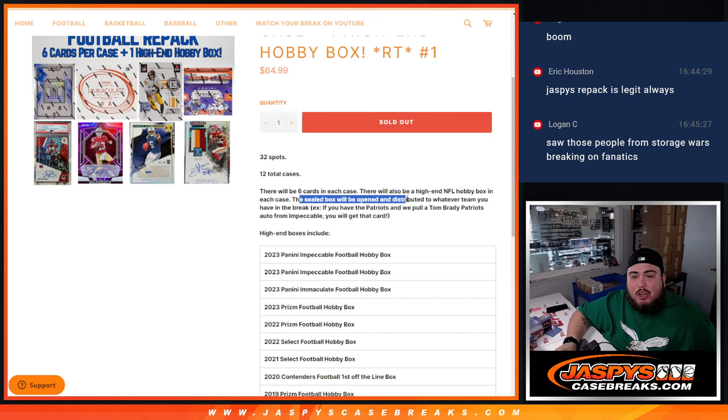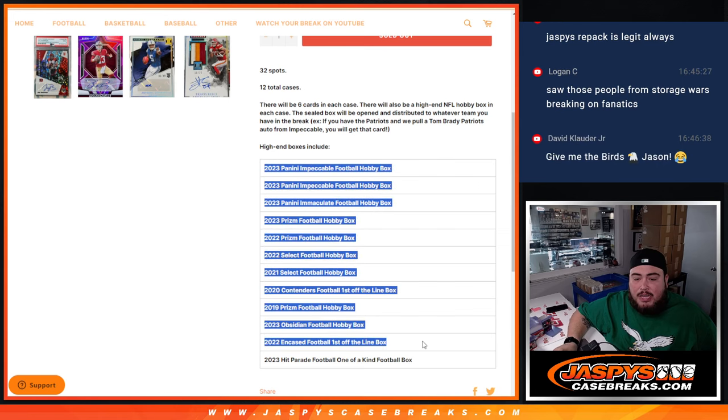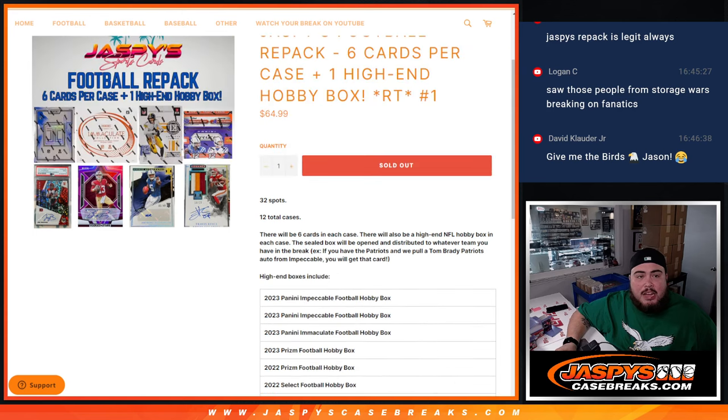The sealed box will be opened and distributed to whatever team you have in the break. As an example, if you have the Patriots and we pull a Tom Brady Patriots autograph from Impeccable, that goes to you. And then here are some of the high-end boxes that are included in our cases right here, guys. So check it out right there. Some really, really fun ones.